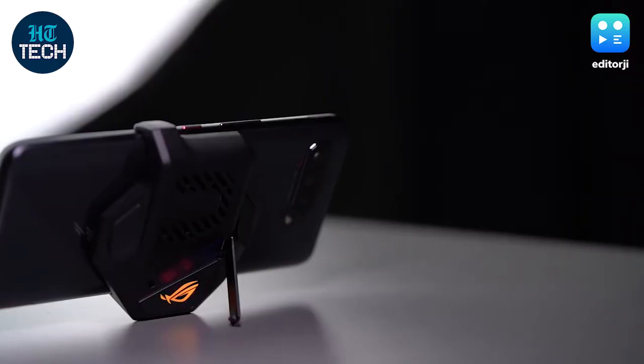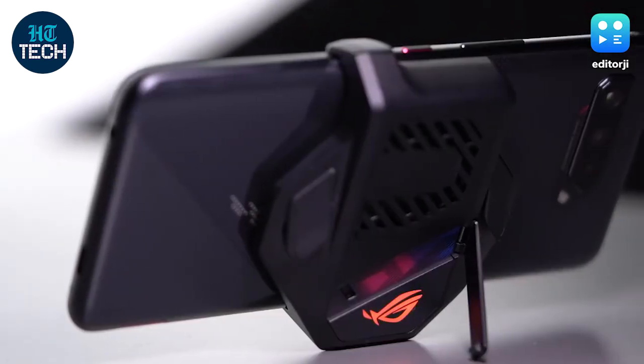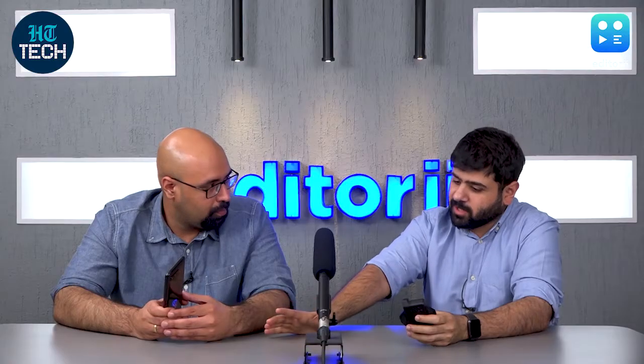It also helps with the heat dissipation because it's got a genuine fan, and you can hear it when you're playing a lot of hardcore games. It actually does power up, and you can hear it whirring. But still, honestly, the gaming performance is great.